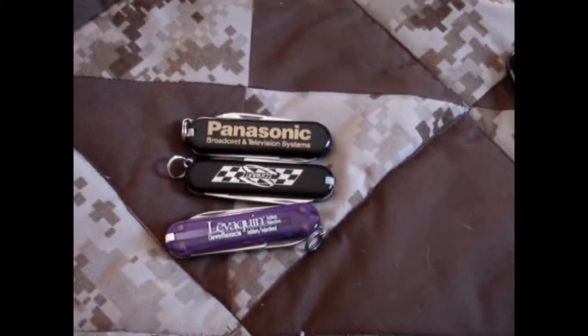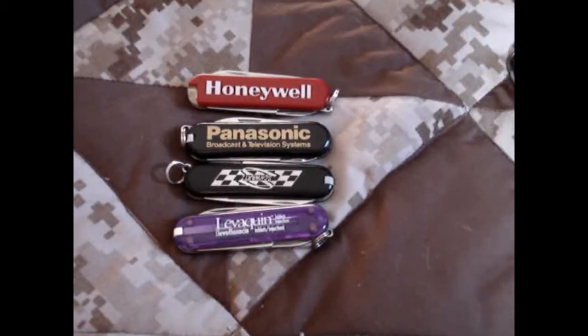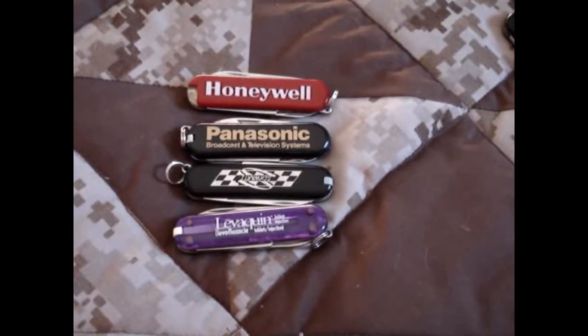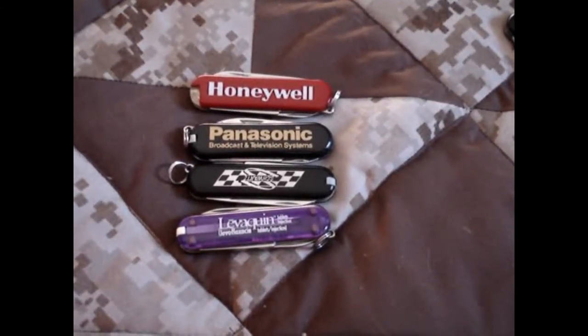And here's a Honeywell. People put these out just trying to get their name out, and they're pretty affordable. I think they range anywhere from about $6 to $7 starting off, and go up to maybe, I don't know, $15 to $20. Maybe if they're super collectible or something, maybe more. But they're pretty affordable knives.